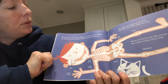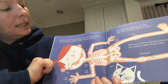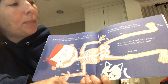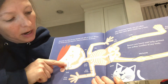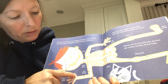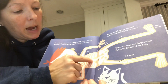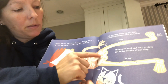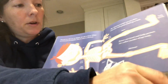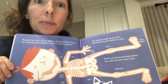Beneath my skin are my bones, all 206 of them. When my bones are put together, they're called a skeleton. My skeleton holds up my skin, just like tent poles hold up a tent. And we've got your skull, your jaw, your hand bones, arm bones, neck bone. These are your ribs. Your spine, we've got hip bones, leg bones, there's your knee, and then we've got foot bones. 206 bones, that's a lot of bones.